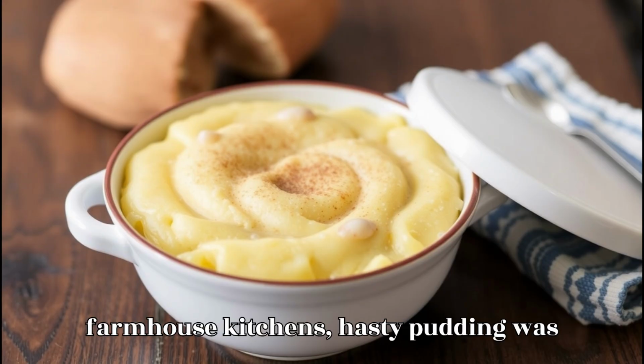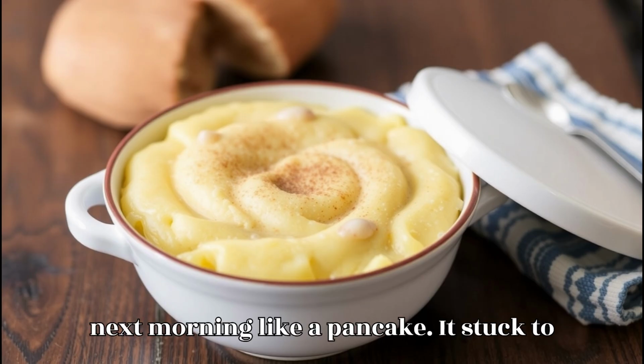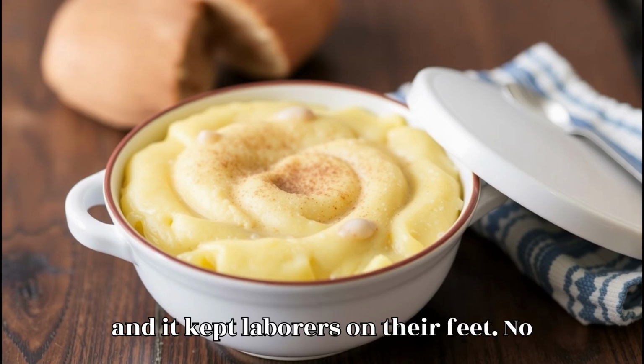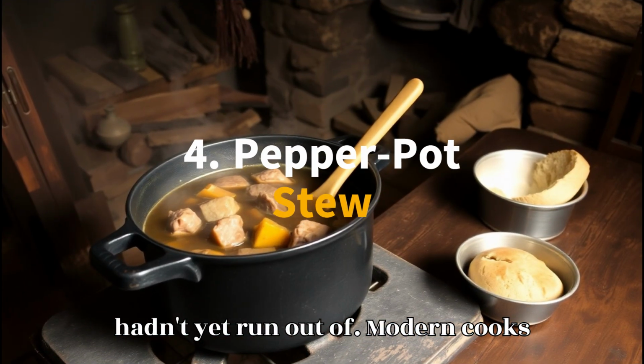In old farmhouse kitchens, hasty pudding was served in tin bowls, scooped with a wooden spoon, and sometimes fried the next morning like a pancake. It stuck to your ribs. It warmed your bones. And it kept laborers on their feet. No recipe cards. No measurements. Just instinct and whatever the cupboard hadn't yet run out of.